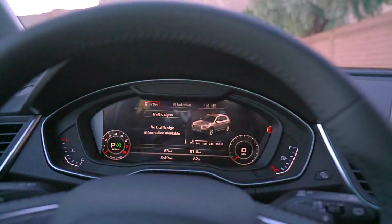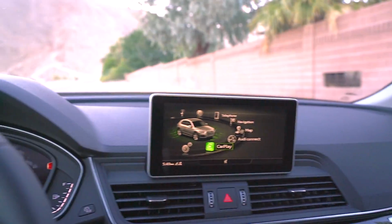You also get the convenience package, which gives you the 8-way power seats, the Audi Easy Entry, which when you touch the door handle and touch the back of it, it opens and closes, heated power mirrors, heated front seats, the 19-inch wheels, and a couple other small little things. As I said, it's actually the tech in this car that is very impressive.